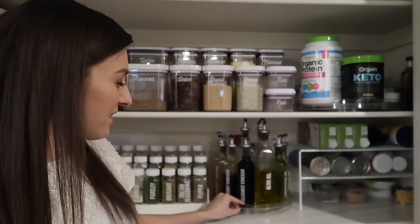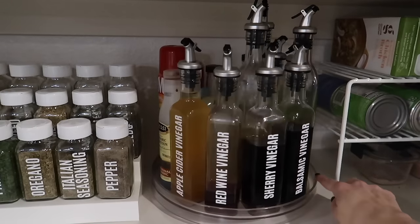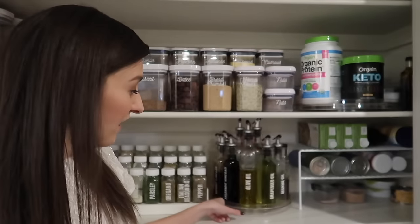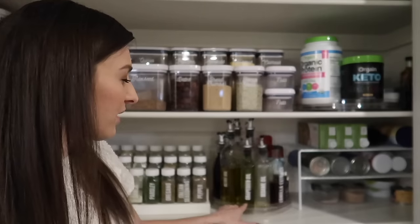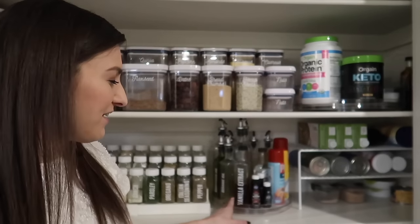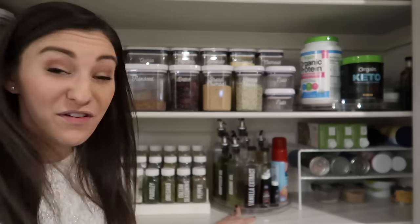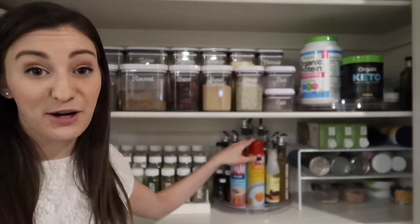So going to the left here, I have balsamic vinegar, sherry vinegar, red wine vinegar, apple cider vinegar. I have my balsamic reduction. And then on the other side of the olive oil, I have more oils again. Grapeseed oil, sesame oil, and then you'll see I have my extracts, that homemade vanilla extract that I'm moving through, a few other extracts, and then my cooking sprays.